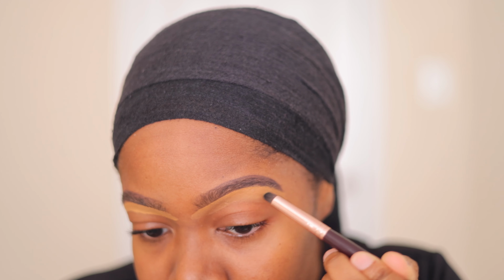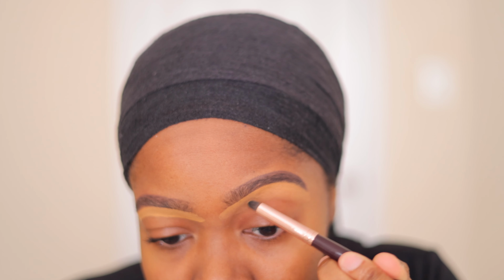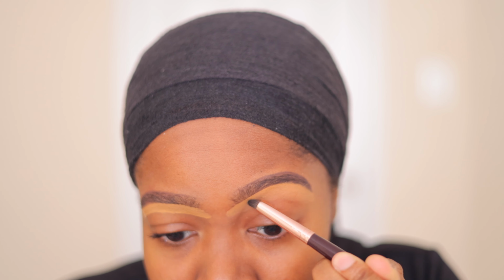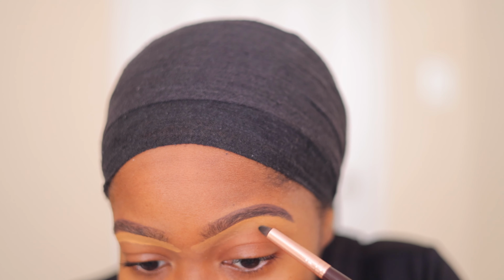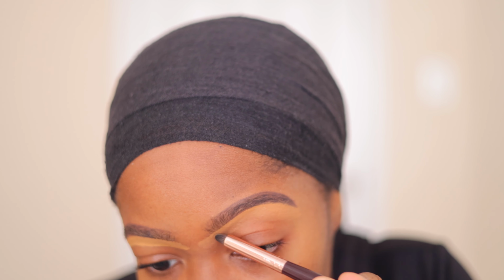Y'all, usually my brows take about 10 minutes, but I don't know, it's taking me a little bit longer. I guess I'm talking. I just did it silently, like I said I was going to do. But I'm trying to give y'all the tips, okay? Period. Don't worry if it looks a little bit crazy.